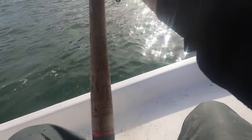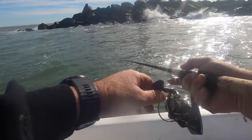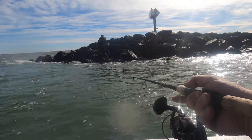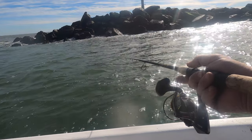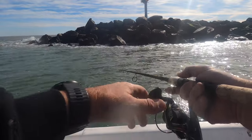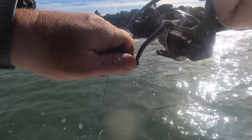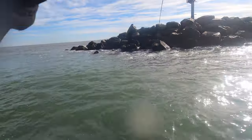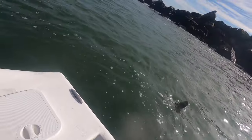Let's go, see what we got. Let's drop her down. 1 ounce lead, fish finder rig. Feeling some stuff. Got him. Oh yeah, that's a good one too. Yeah, walk back here and get this net. Oh yeah, flying solo here. Oh, and he's a dog too.